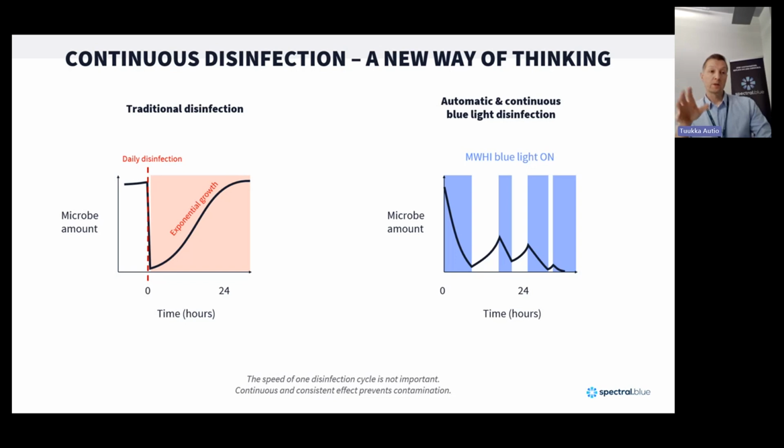But what people don't often think about is that there are 24 hours in the day. Even if you get the levels down almost to zero, what happens afterwards when people go back into the room and start going about their business? The microbes start to grow, and eventually they will reach the same level as before. So in effect, you have a short period of time during the day when you have a really good hygiene level, and afterwards it can be something different.